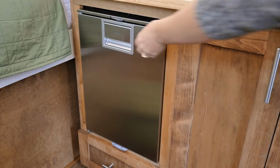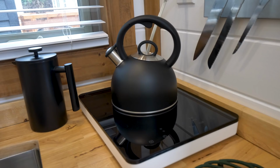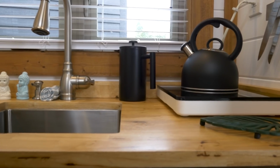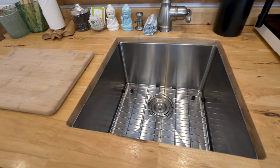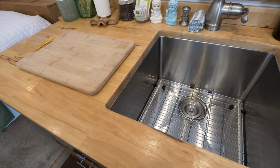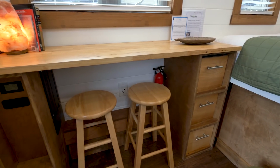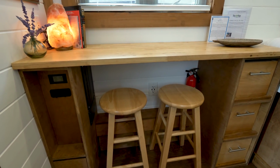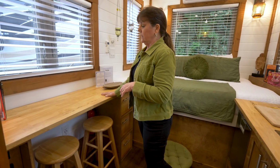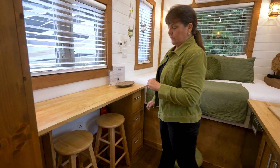The little kitchen here has a Dometic refrigerator. We have a little induction heat plate to make your coffee or warm up some food. Great big deep sink for washing your dishes or cleaning some vegetables. And then on this side of the house is a really nice desk area. You can sit over here and eat, or if you're here in town on business, we have high-speed internet. You can definitely get Wi-Fi in here and do your work at this desk area.